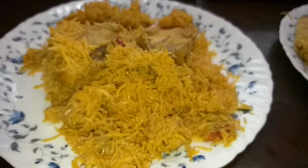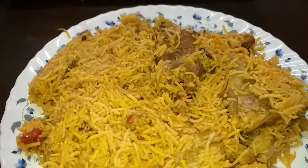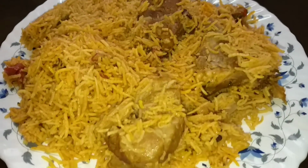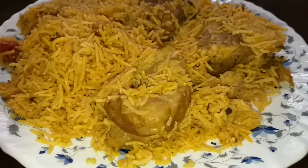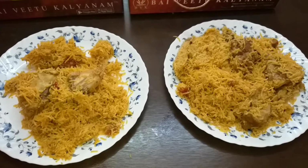We got this biryani once and we enjoyed. If you are interested to taste this biryani, you can place an order through their app. Give it a try and let me know how you liked it.